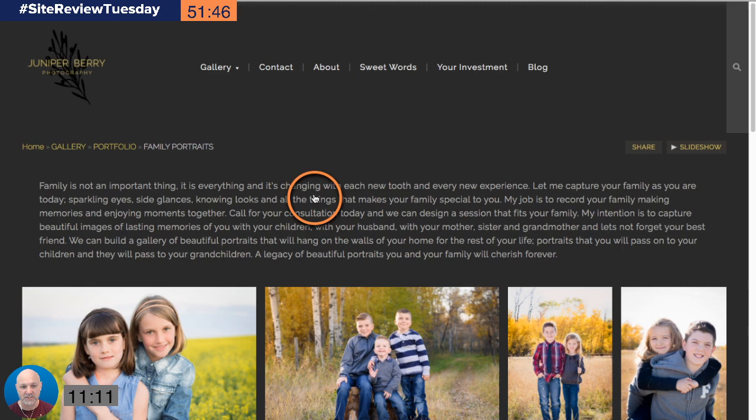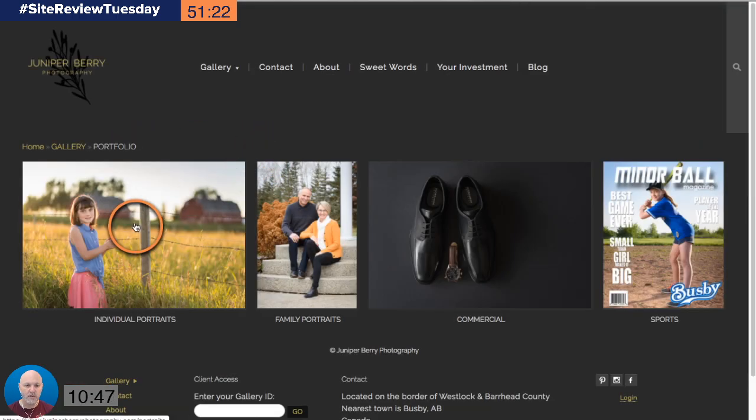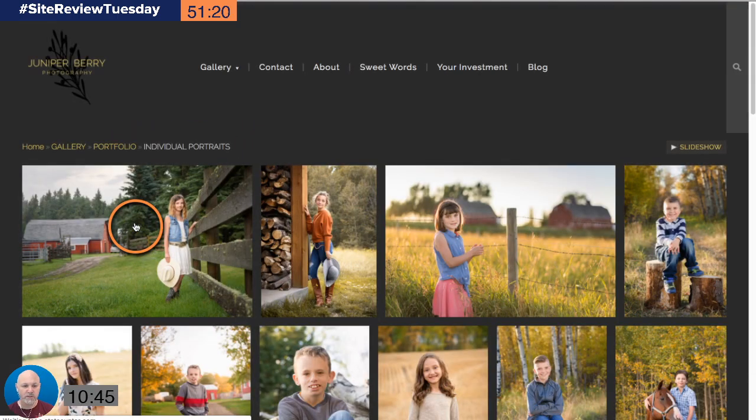So what I would suggest is I would set this portfolio up to be a drop down up here. Maybe have a portfolio drop down showing your different portfolios, and then maybe have these other examples in their own drop down of example work or something like that, just to make the navigation of your portfolios a little quicker. All right. But let's go back and take a look at that individual portraits portfolio really quick.